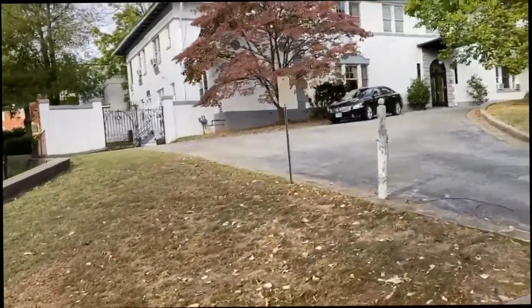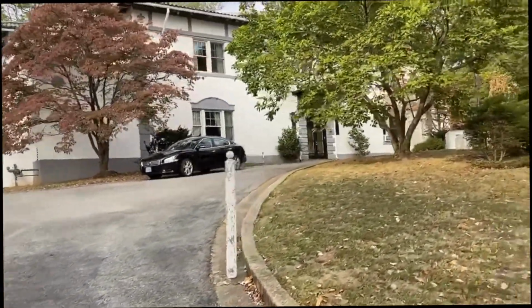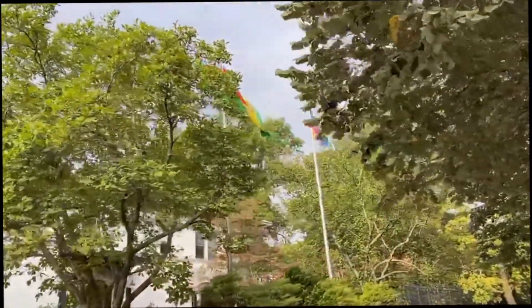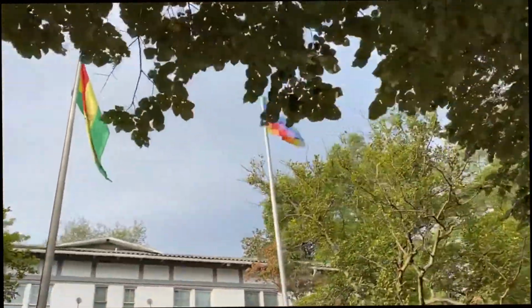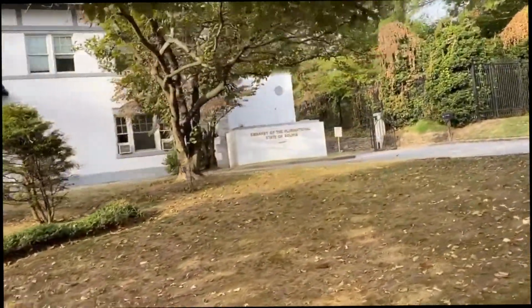This is Bolivia, the Bolivian embassy. They've got one wicked-ass flag. I don't know what the deal is with that flag. I need to look that up. They've got this wild rainbow-colored banner. Embassy of the plurinational state of Bolivia.